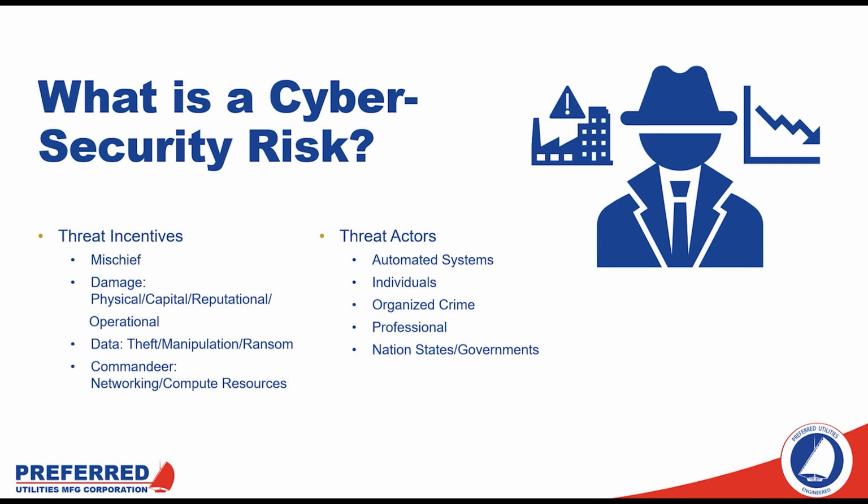And a threat, in most cases, consists of two parts. You have a threat incentive and a threat actor. And incentives can range anywhere from mischief to physical damage of equipment, damage of your operation or the services that you provide to your customers or your inhabitants of your facility.